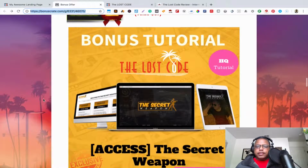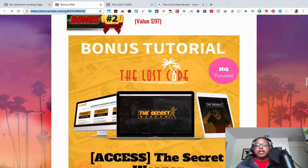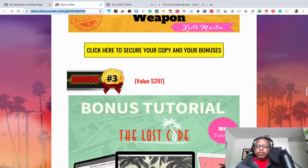The next one is the Secret Weapon. Now, this is a technique that was taught by Jono Armstrong, and it's like secret tips and tricks that he offers to those in his coaching group. And I'm offering this for free, and it can go hand in hand with the Lost Code as well, because there are some things that they mention in the Lost Code, but they're not going to give you everything. But this is something that you could add to your repertoire as far as tips, tricks, techniques, and things of that nature that will help you to make money much faster. And that has a $97 value.